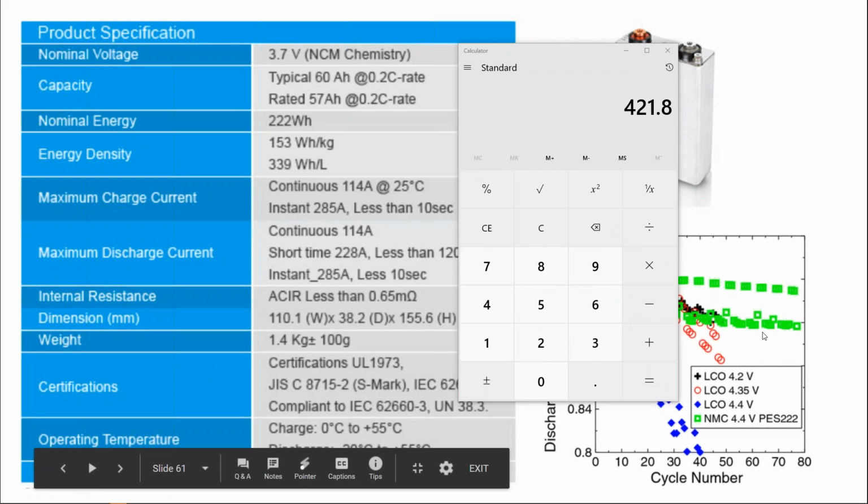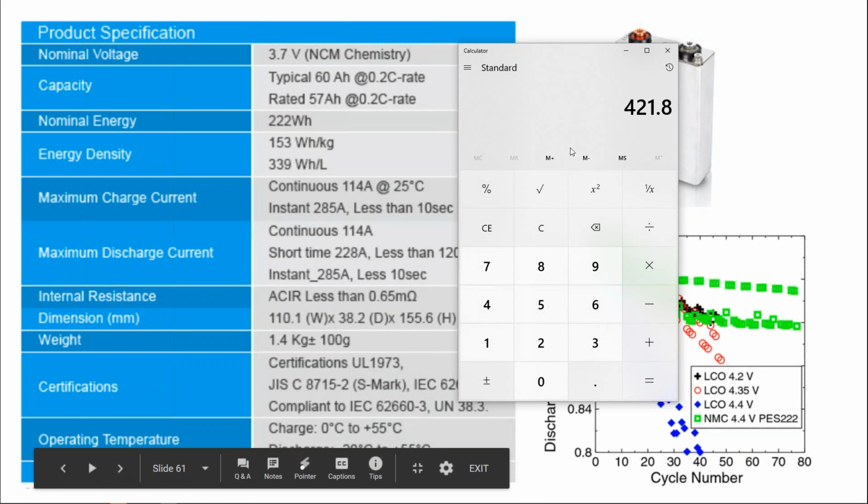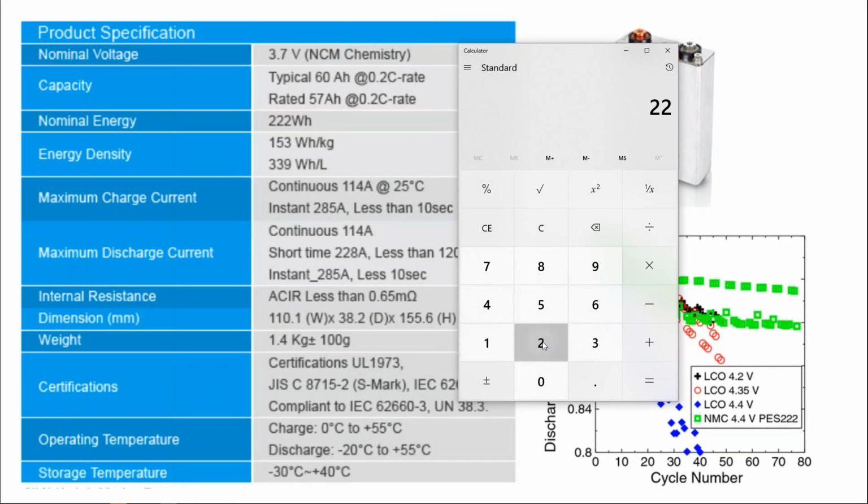So let's show you how I did that again. Let's assume we're not going into the rapid, even faster discharge rates. We're using the continuous output of 114 amps at 3.7 volts. So volt times an amp is a watt. So 114 amps times 3.7 volts is 420 watts we're discharging this thing at. And so if it stores 222 watt hours, divided by that 420 watts, it's taking us half an hour to fully discharge the battery.